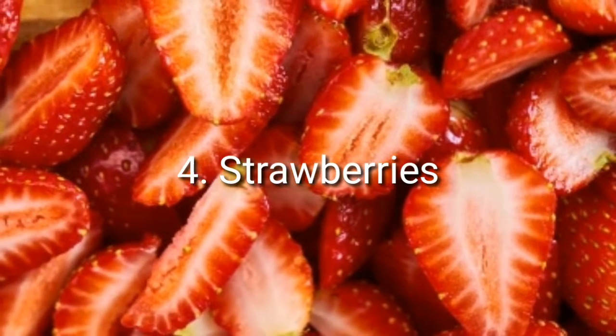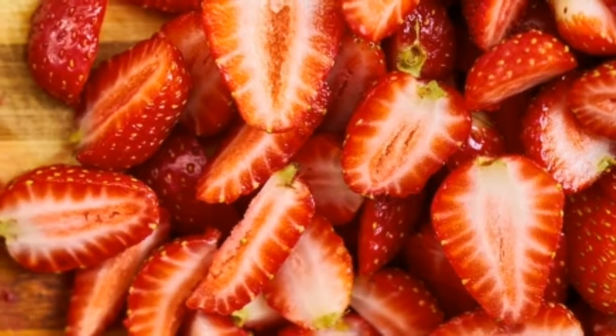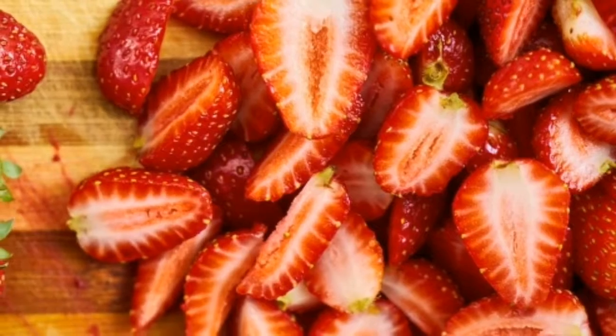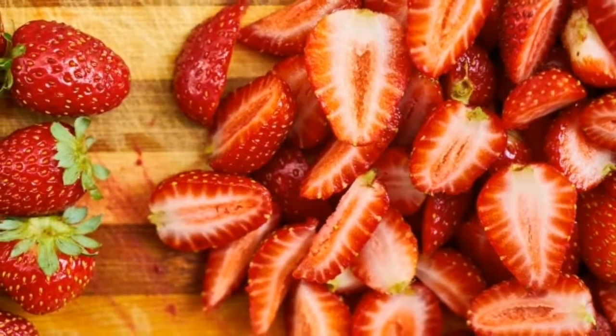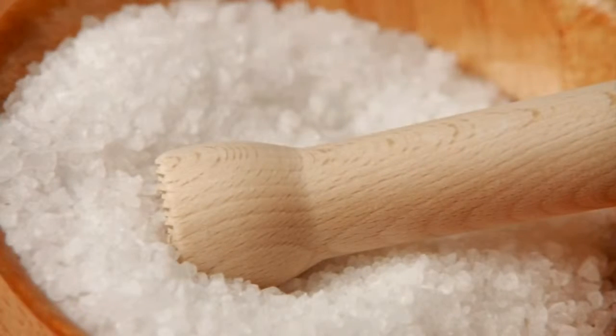4. Strawberries. The vitamin C in strawberries helps them to fight stains on your teeth. Simply take a few strawberries and crush them into a paste. Use this mixture on your teeth and rub gently. Use this method twice every day for 14 days and you will find your teeth brighter and whiter.